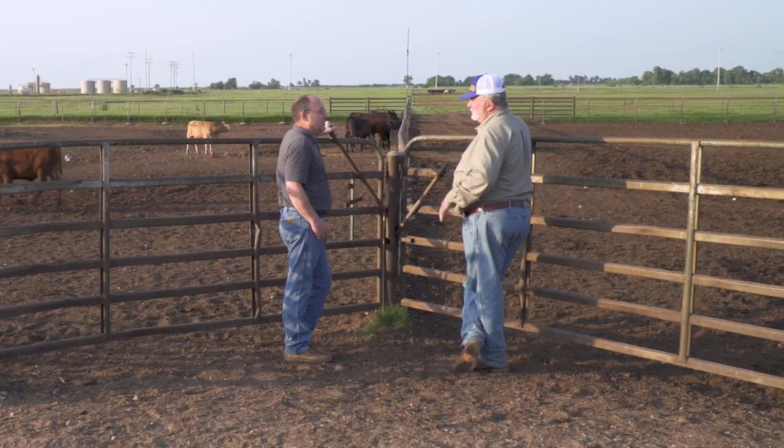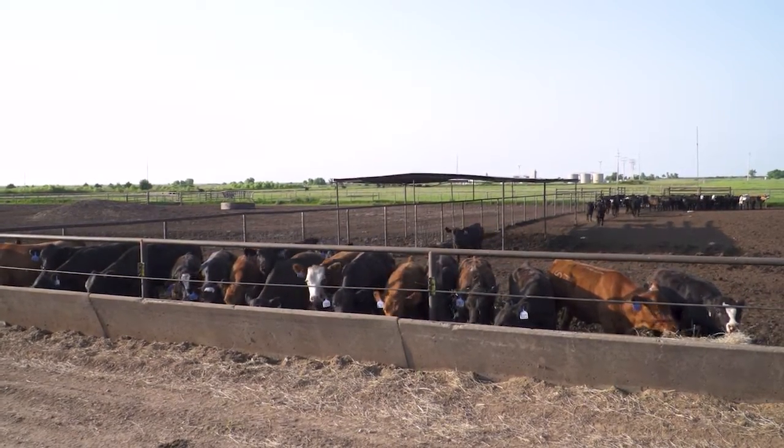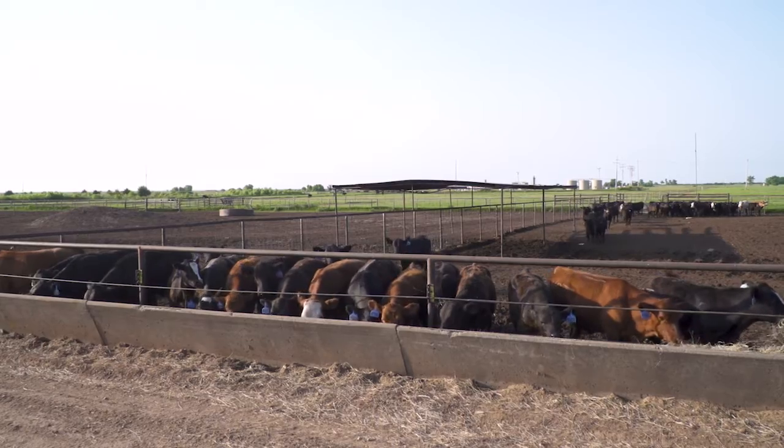Most of the clients that I have in the stocker business have been doing this for a long, long time, so they're well acquainted with the symptoms of BRD. They're really good about getting those cattle pulled at an early stage in the infection. Most of our questions come with regards to treatment, and if I see any trends in treatment products and what's working well for us.